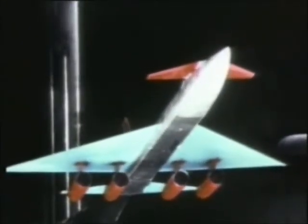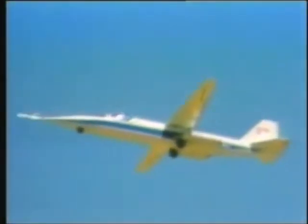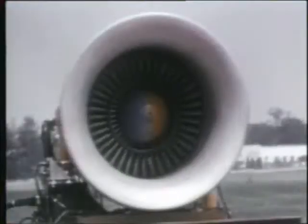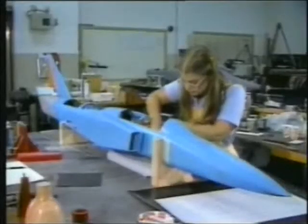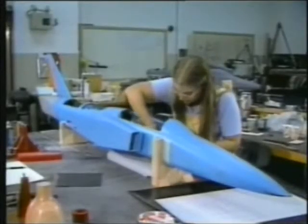Here are some of the goals of the program. Make aircraft more energy efficient. Fly higher, faster, and farther on less fuel. Lower pollution. Systematic improvement of engine components. Reduce weight through use of light but very strong composite materials.